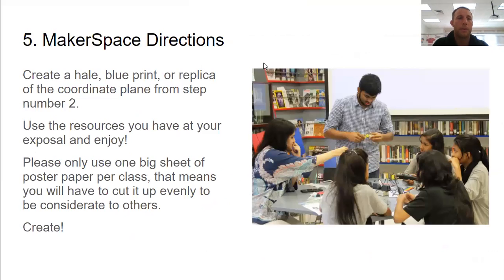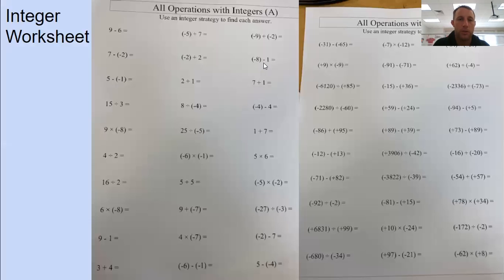And then the makerspace directions, you can create a Hale blueprint or replica of the coordinate plane from step 2. So I'm just going to give some students an opportunity to do that, although not as much time as last year. And we're not going to be working in a group like we did last year because of the social distancing. Okay, when you finish that, we'll do a brain break.